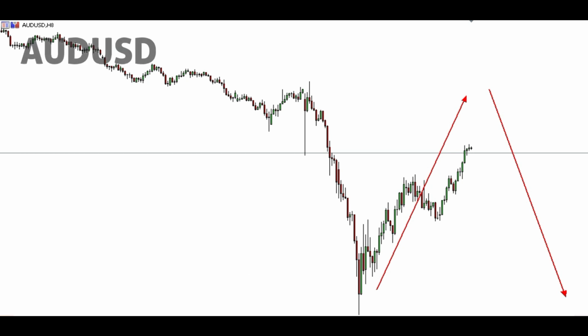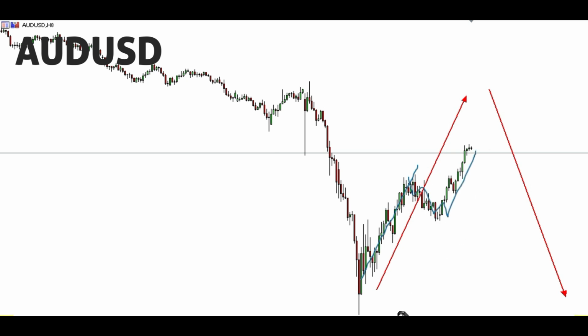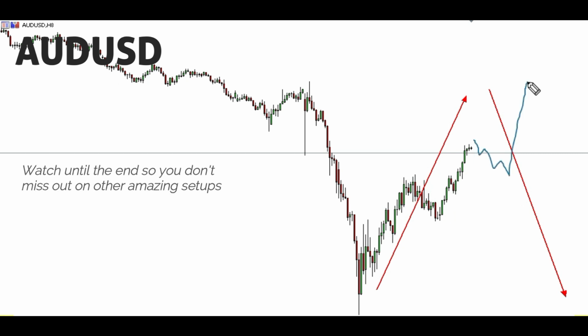AUD USD. AUD USD, we forecasted this down move here, then up. We forecasted that, then we got an up move here, we got a correction, we got an up move. The movement is around 600 pips. So this next week, we're expecting to get a bigger correction here, then up until this level.